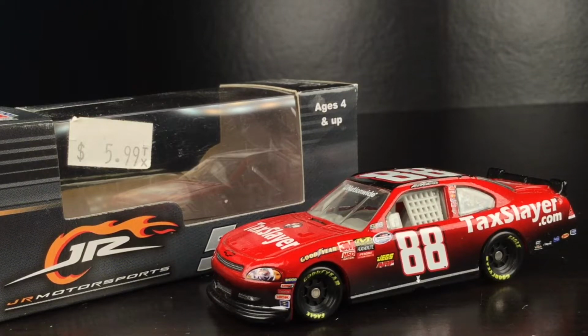The shade of red on this diecast, well folks, it is beautiful. Here is ARIC ALMIROLA's 2011 TAXSLAYER Chevrolet Impala.